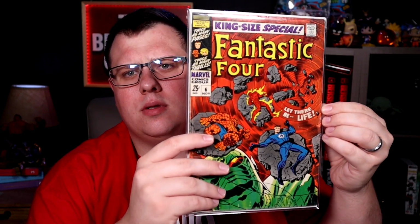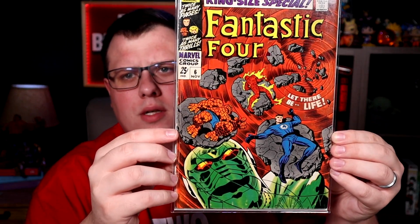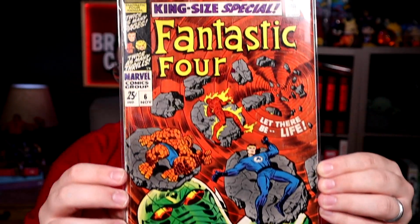Fantastic Four Annual 6. So again, it's the King Size Special number 6. No mistaking what this book is. It looks absolutely gorgeous. Came back looking wonderful. Is this going to be super high grade? No, but it looks 1,000 times better than what it did when I sent it off.